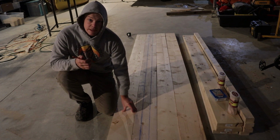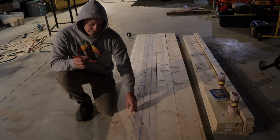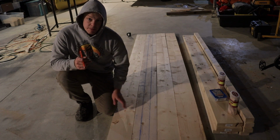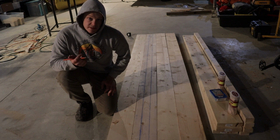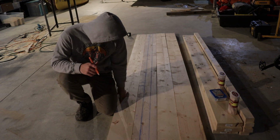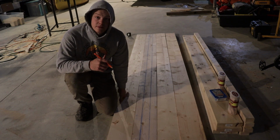That way, when we biscuit join it and screw it together, we're not going to have any twisting or warping or anything like that happening because there's no space to move. So that's the plan now, and we just got to do some cleanup and make sure that they fit really, really nice and tight. So let's get to it.